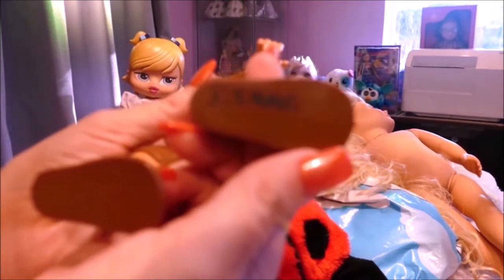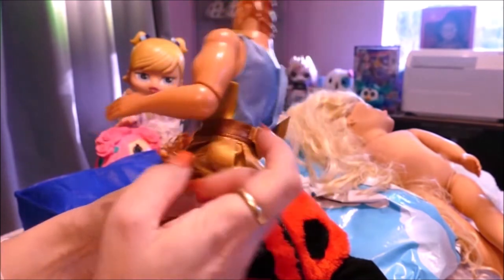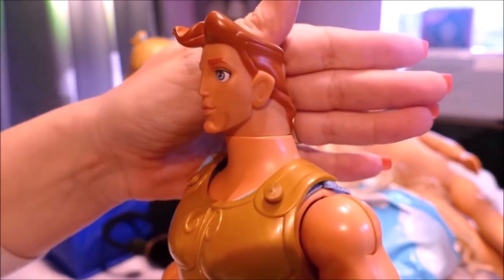Isaac? Oh no, it looks like Isaac. It doesn't look like a J. So obviously an Isaac once owned this guy, and now he is ours. He's got his clothes on, he's jointed in the elbow and knee, so extra articulation in him. And look how handsome he is.